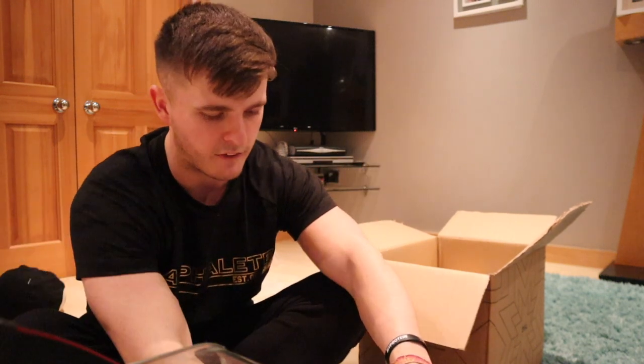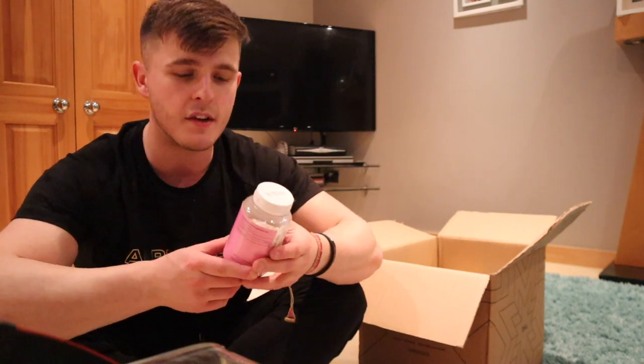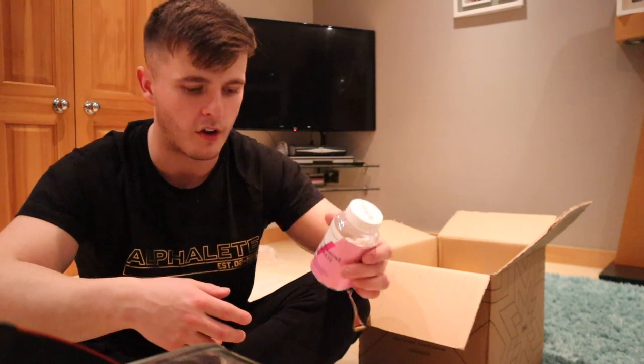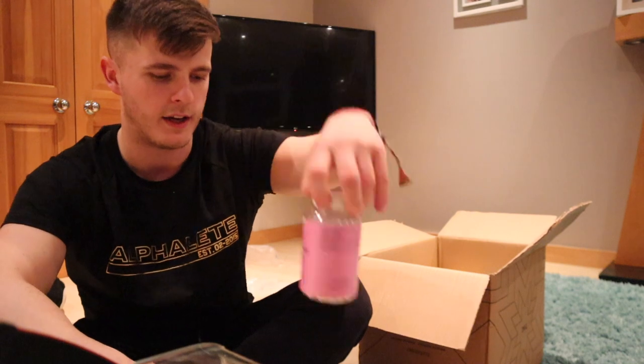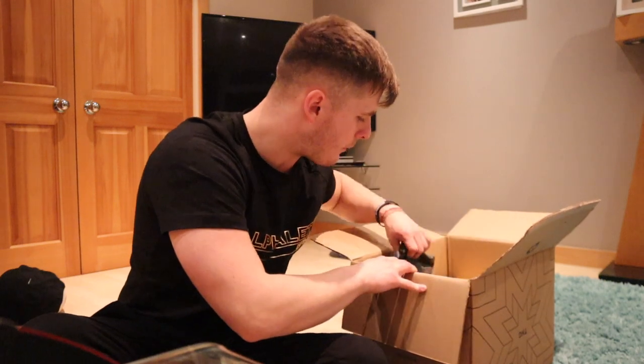I struggle with bad elbows, bad knees and stuff, just like the rest of us. But I figured, to be honest, I've always wanted to try these. I've heard very good things about glucosamine, and I figured it's not going to hurt. So I'm going to try these, and I'll keep you updated on whether they've made any difference or not. I mean, you've got to give it a good few weeks before you judge that. But hey, we shall see how we get on with that.